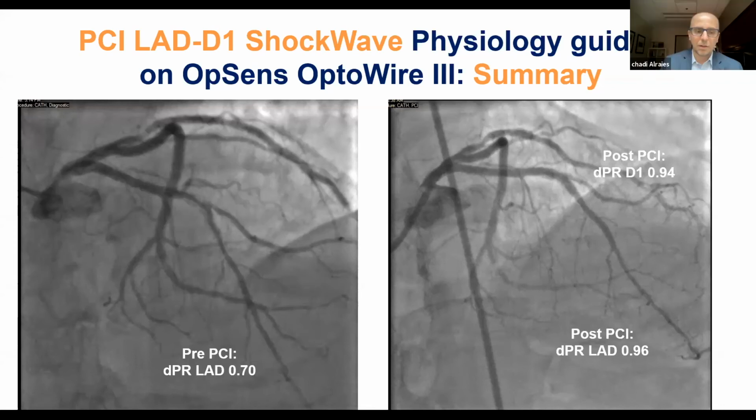Philippe, a question about how was your wiring through the struts going back to that diagonal with the Opsens wire? It was very easy, actually. One thing that, you know, I use a lot of Opsens wire, especially in bifurcation, because I like to interrogate the side branch and swap in the main branch, and it's pretty easy. It's like a workhorse wire. Sometimes we jail this wire, it's still working well. So it was very easy.